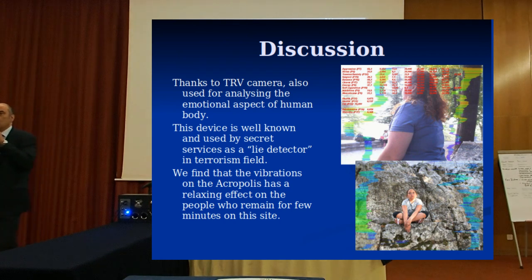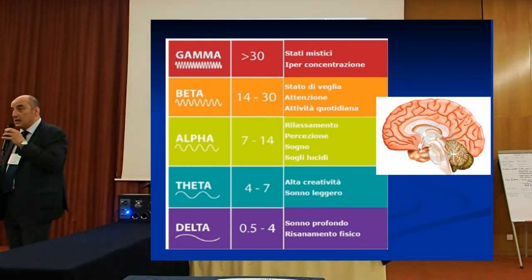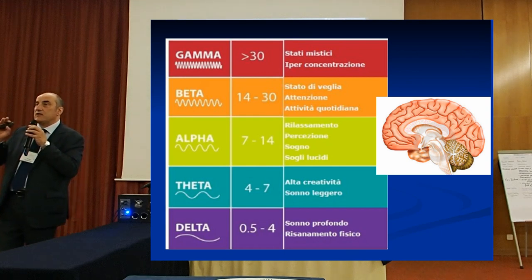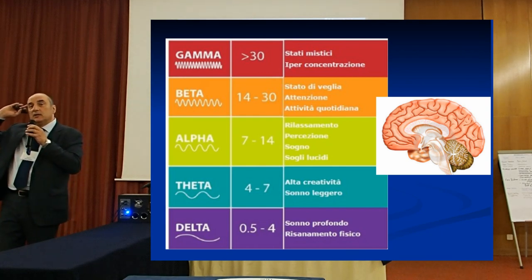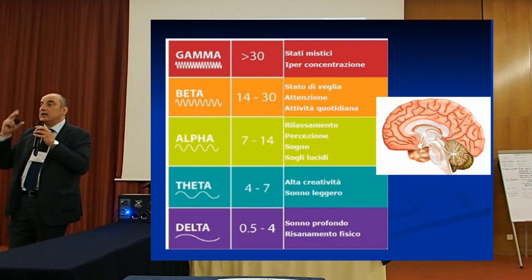It's a strong effect on the human body, and especially on the human brain. So this is the anthropologic aspect. It's possible that these 7-8 hertz interfere with the brain activity of theta waves, creating this situation. This is a hypothesis. But in the laboratory of the University of Trieste, we published other papers about this, and we discovered that this vibration arrives to the brain cell without passing the ear. So also a deaf person can feel this.